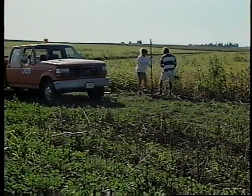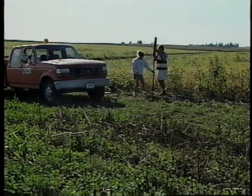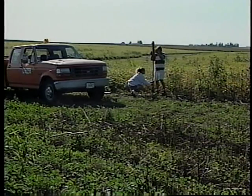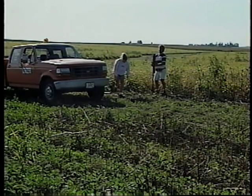Surveyors use all kinds of hand tools, everything from pickaxes and machetes to chainsaws. They all can be important to getting the job done, and they all can be hazardous to your health. So treat them with the respect they demand.